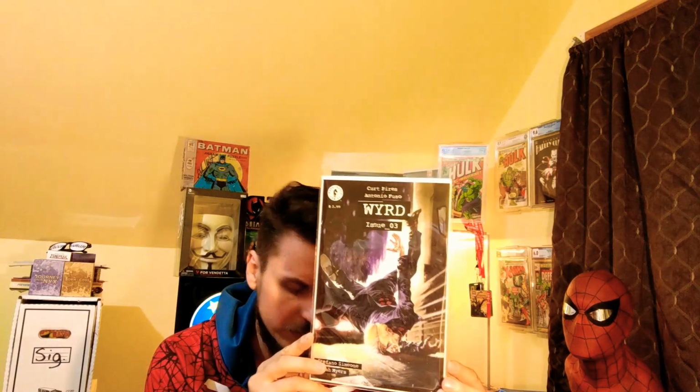Here's a rare Delato cover. Right over here. I don't know if I mentioned, but the Symbiote Spider-Man #1s, those were Delatos, the 1,600. Those were Delatos. This is kind of a rare Delato cover. I don't think many people purchase this. This is Wired #3. Awesome Delato cover. Just different than what you normally see from him.